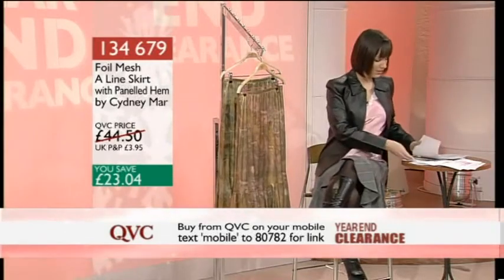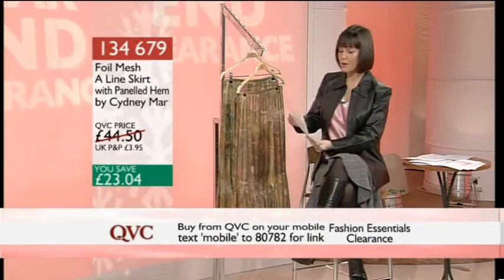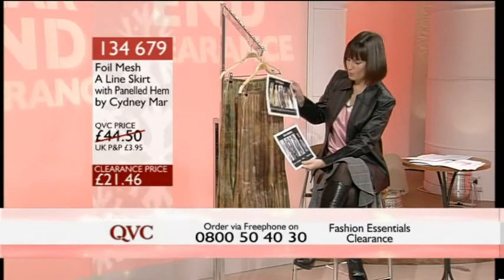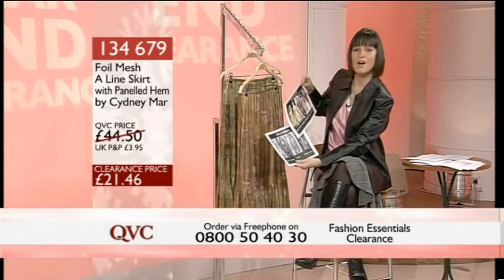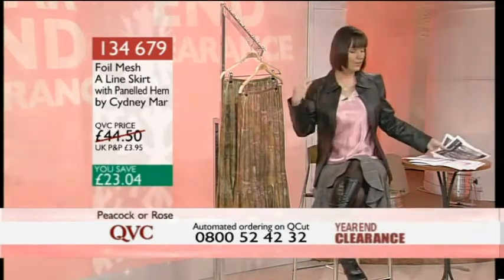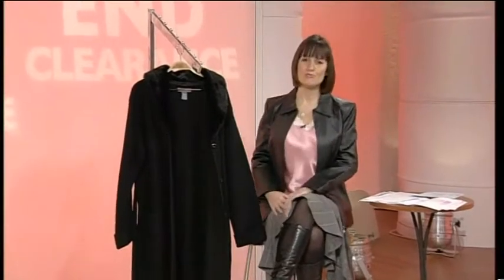In fact, I was having a look at some of the trends, and if you are a person who likes to keep up with the trends, gold metallics, we've got Bottega Veneta, Emporio Armani, using very similar fluid type fabrics. You're in touch with what the designers are up to as well, with very, very current looks that you're getting at really great prices, lots of superb savings.